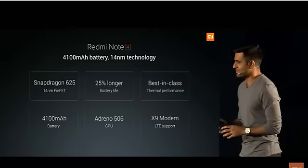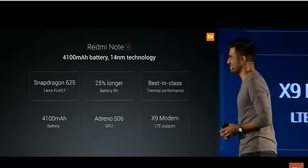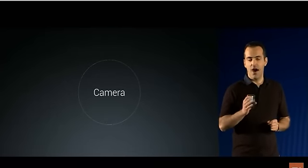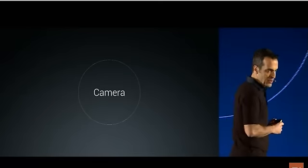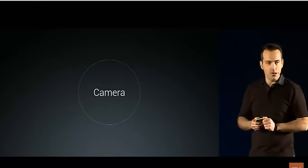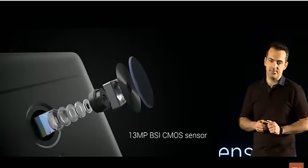So with that, let's kick it back to Hugo. Speaking of which, from all of the user feedback that we got on Redmi Note 3 over many months, the biggest area of improvement was most definitely camera. We invested a ton of time into not only sourcing the right great hardware, but also optimizing it a lot.